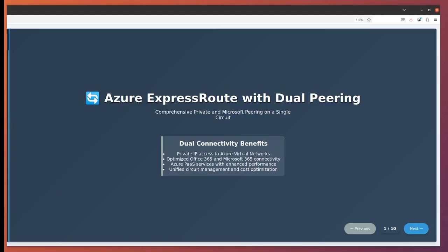Dual Peering Overview. Welcome to our comprehensive guide on ExpressRoute Dual Peering, the ultimate hybrid connectivity solution that combines both private and Microsoft peering on a single circuit. This is the most sophisticated ExpressRoute configuration you can implement. You're essentially getting two networking capabilities in one: secure private connectivity to your Azure virtual networks, and optimized access to Microsoft cloud services like Office 365.